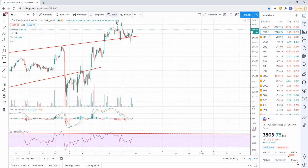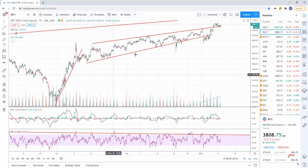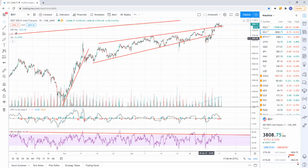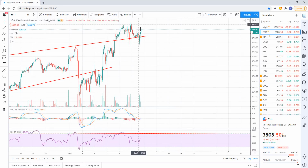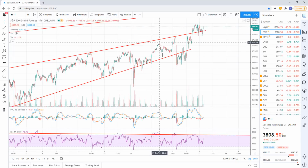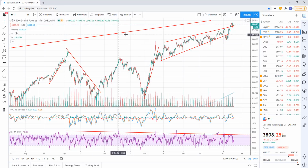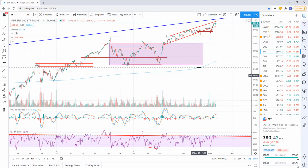So two false breakdowns. Now we've shot to the upside. We're kind of trading around the upper end of this upward price channel. So in general, I don't see anything right now that tells me either way. I don't see this as a sell signal. I don't see a short here. But equally, I don't want to be long because of the major resistance that lies just overhead, which is sitting right up here. I'll show you here on the SPY for SPY traders.